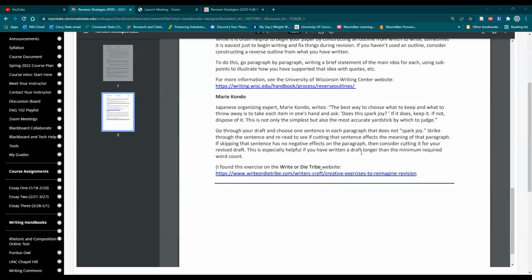So what you would do with your draft is choose one sentence in each paragraph that maybe doesn't spark joy. You're not completely in love with it, right? You can strike through that sentence and then reread the paragraph to see if cutting that sentence affects the meaning of that paragraph. If skipping that sentence, if getting rid of it has no negative effects on that paragraph, then you might consider cutting it for your revised draft.